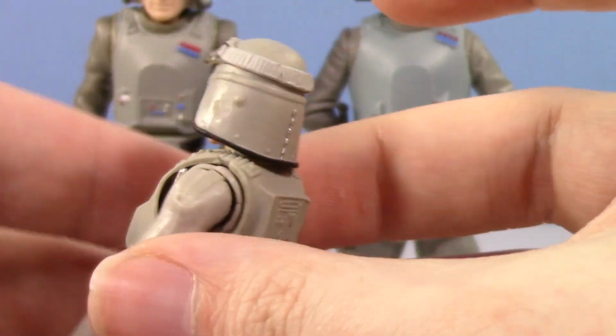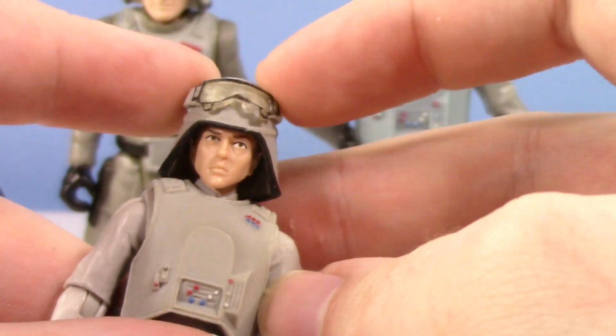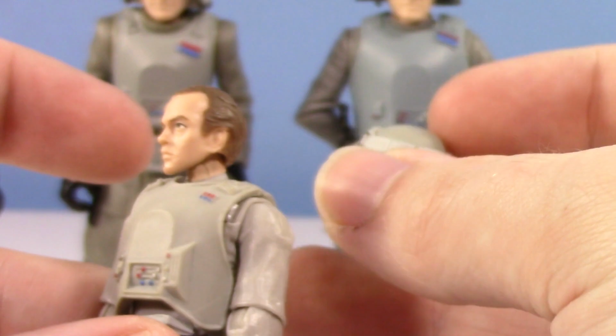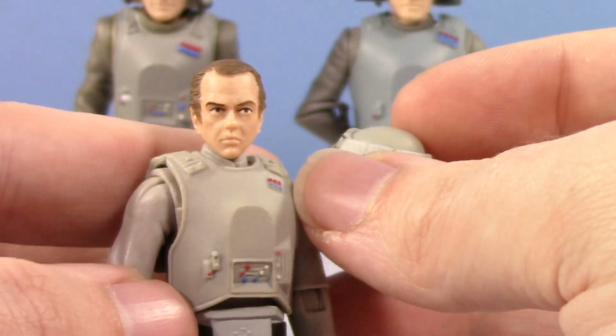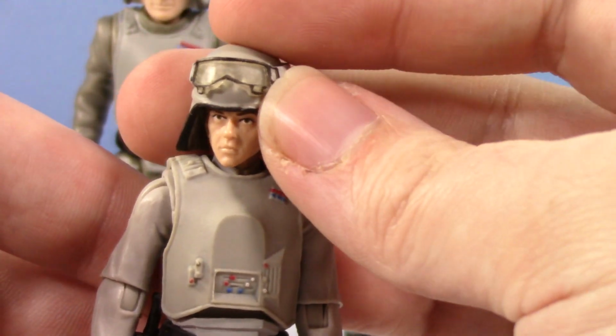The goggles are actually a separate piece as well, which is really nice. They do kind of stretch over the helmet. I don't really think you could put them on the face. I wouldn't really think that's possible. It also doesn't really look like General Veers at all. It just looks like a maybe generic ATAT Commander Imperial guy.